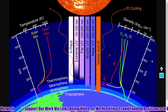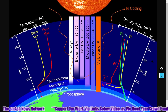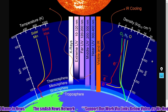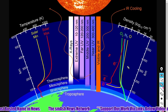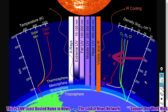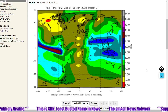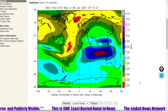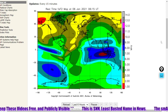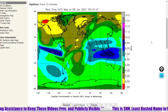Here's a diagram of the atmosphere showing you the troposphere, which is where your weather occurs. The stratosphere, which is where people think planes are spraying chemicals in order to dim out the sun. And then you've got things like the ionosphere, which is what we're looking at next. And here's the F layer. That is around 300 kilometers. That is where the GOES 16 makes its measurements. And here's a visualization, and the ionosphere is looking quite anomalous here. So we don't always see oddities in the ionosphere during geomagnetic storms, but this time we certainly do.